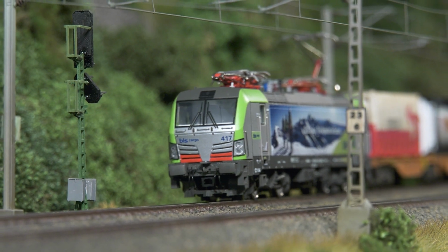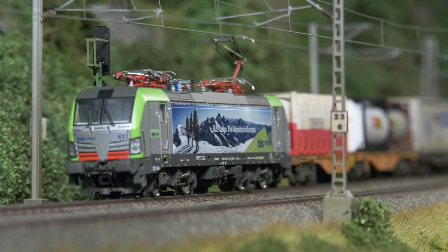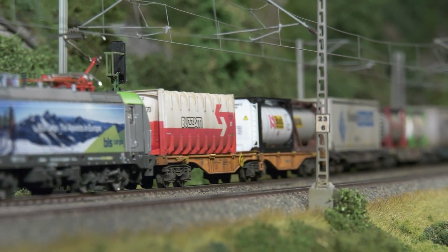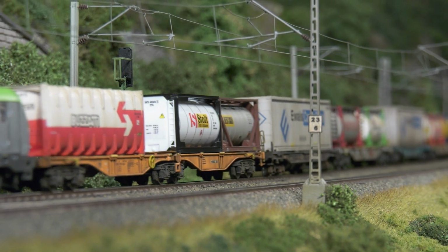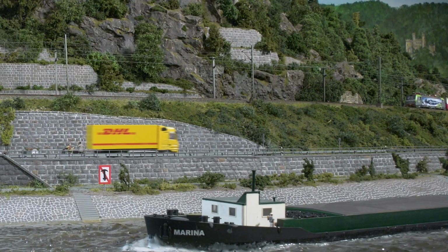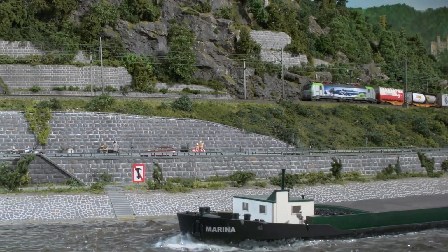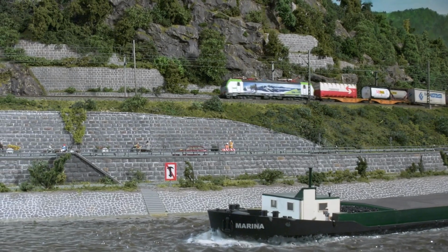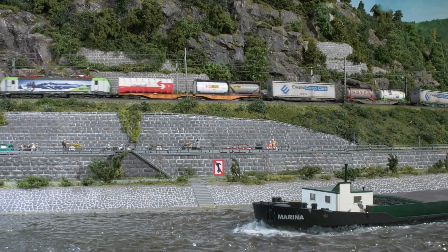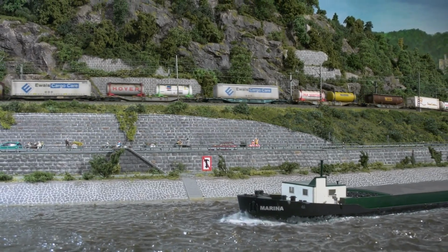After a signal stop, the combined freight train starts rolling again. All 4 axles on the model are powered, which guarantees decent tractive effort. A controlled high-efficiency propulsion is at work on board of the metal model with its many applied details. Thanks to the digital decoder, extensive light and sound functions are available. The model is also available for DC operators from Trix.